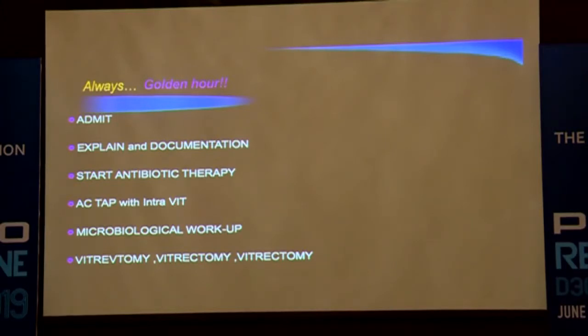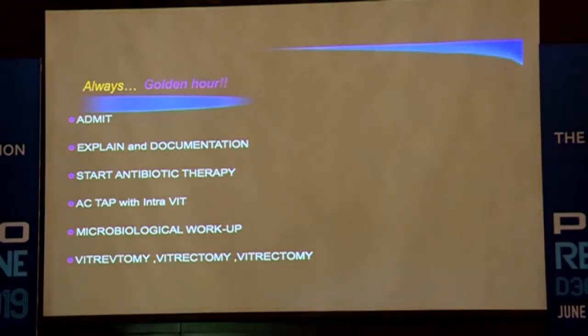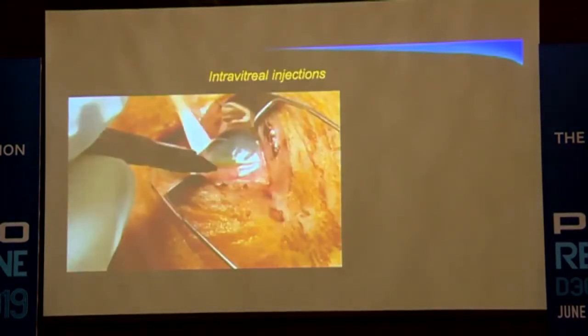Start antibiotics immediately. Then take the AC tap and send it for culture to the closest lab. Don't wait for the results. Depending on that, you decide on what to inject. Most commonly, it is going to be gram-negative, gram-positive, so it will be vancomycin. The choice is whether you want to inject steroids or not. And then, yes, there is a role for vitrectomy also.